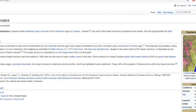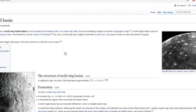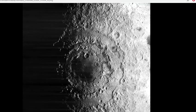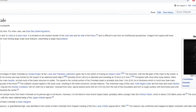The original impact structure, basically the crater, was 54 miles in diameter.